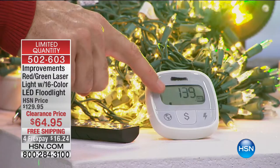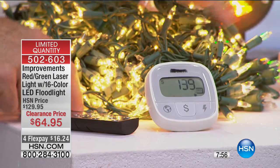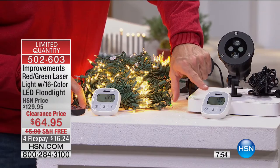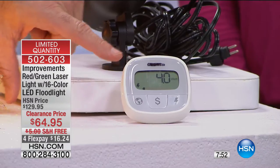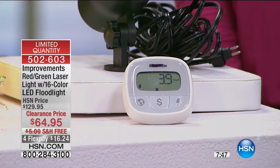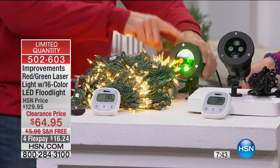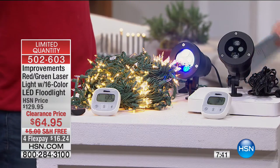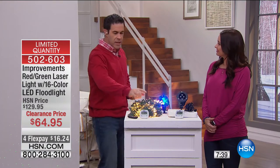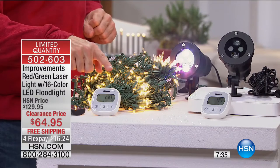Sure. And here's my wattage meter. This is 139. This laser that's giving you an unbelievable amount of, that's 4, not 40. That's 4.0, 3.9. It's going down. So that's how you know you're saving so much money. It's 1/10 the usage on this to get lasers to cover the whole front of your house as opposed to the 10 to 15 strings of lights. Multiply that times 10 and that times 10. Now that's times 100 is the money you're saving.